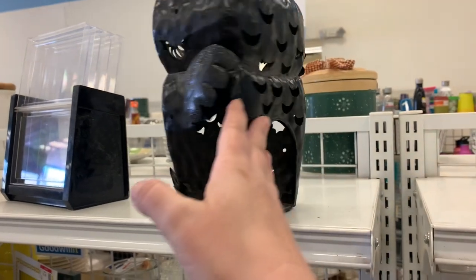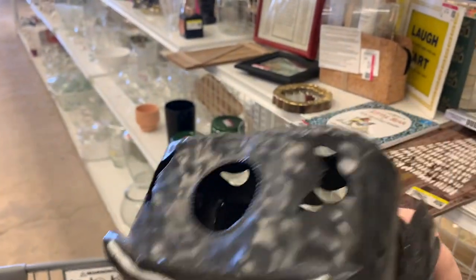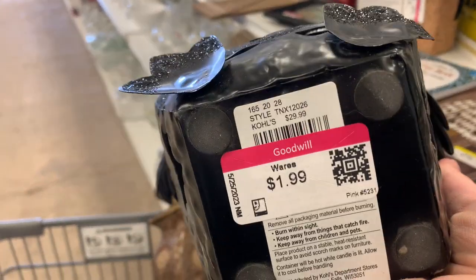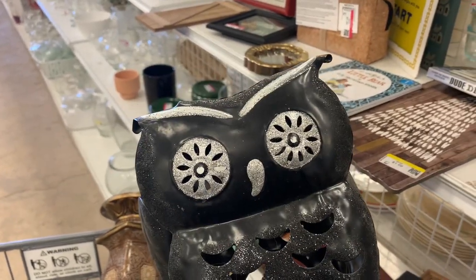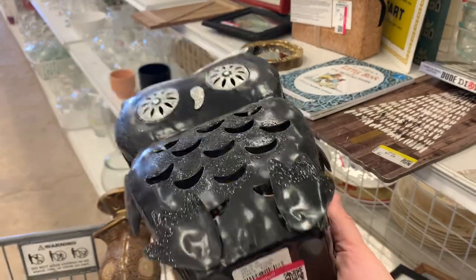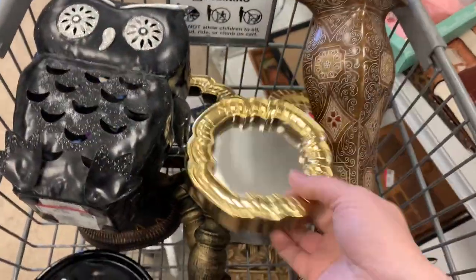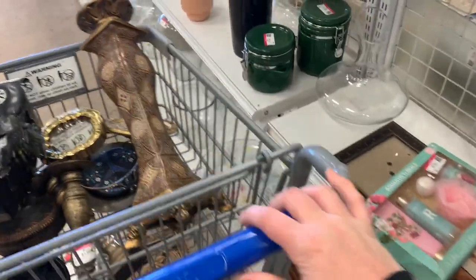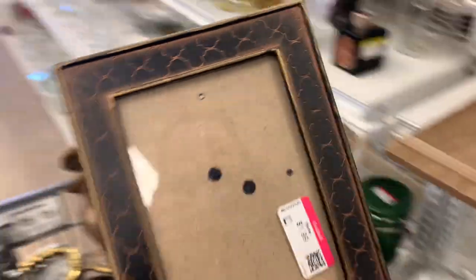Okay, this is an owl, guys. It's an owl with bats. Even better. So cool. Look at that. $29.99. Are you kidding me? I'm sorry. I love owls, but I would never pay $29.99 for this. $1.99? Yes, I will pay $1.99. This looks like the other piece. Did we find the other piece? Yes, we did. This is a beautiful frame, too.